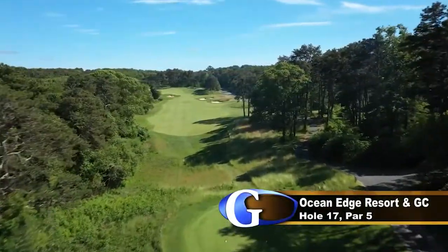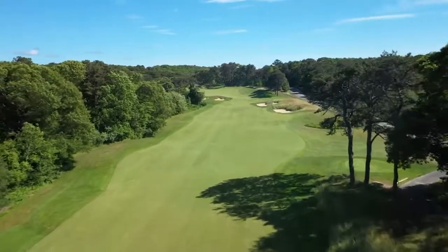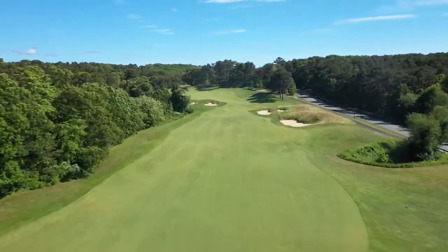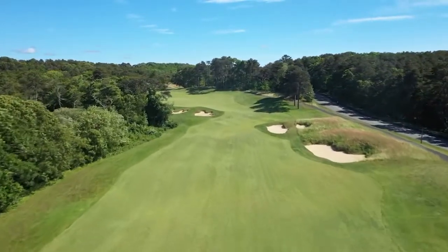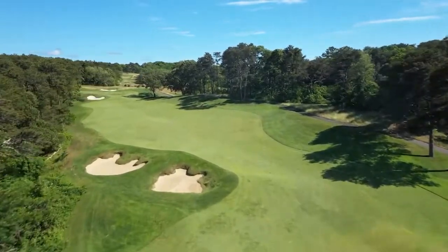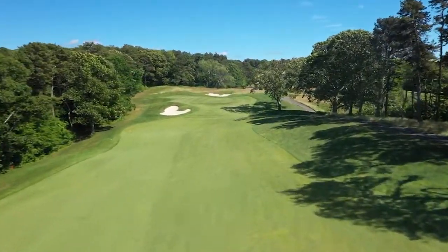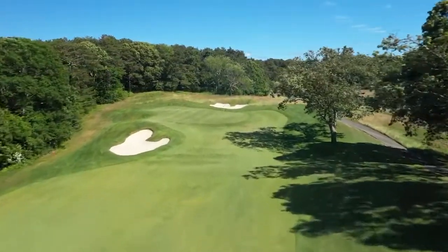The 17th is a Herculean par 5 that can be played to 600 yards. Patience is the key when you play this hole. This uphill dogleg left can be had if you think your way through it. Take half a club more on your approach and be wary that there is a false front. It's one of our favorite holes.